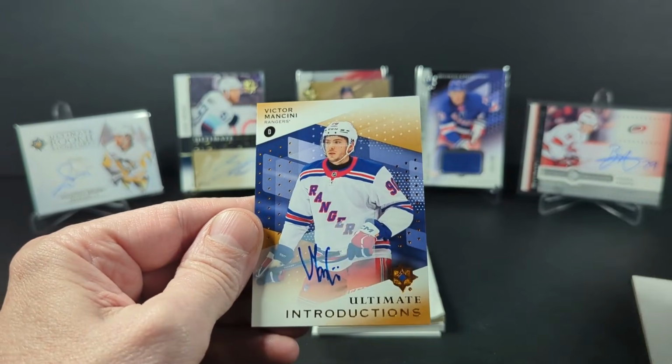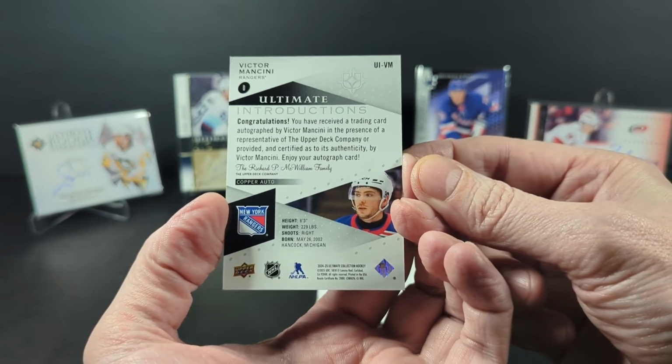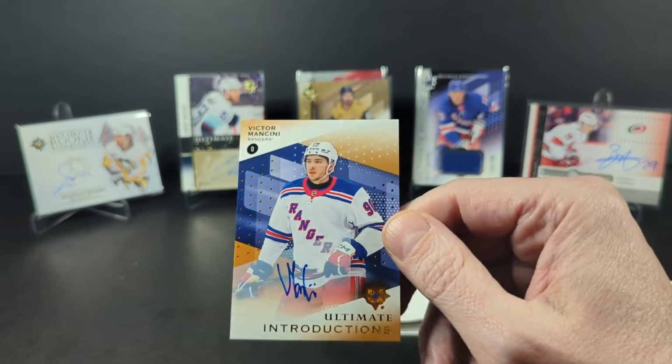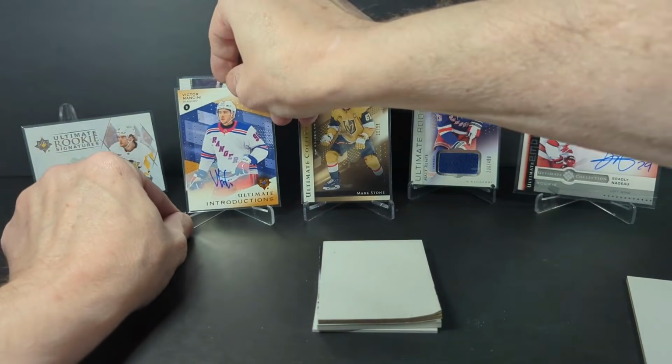Victor Mancini Ultimate Introductions Autograph. Non-numbered autograph. The Ultimate Introductions are an insert, not part of the set. And there's parallels of these as well. But there's Victor Mancini. I think he's on the Canucks now, isn't he? Mancini. Ultimate Introductions. Base auto.